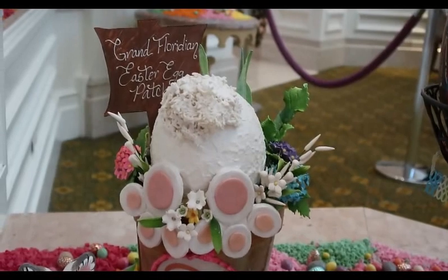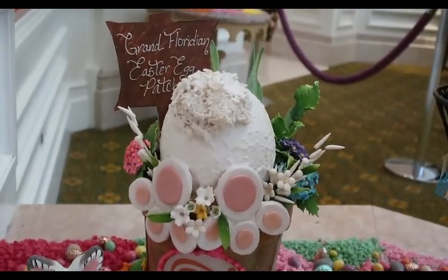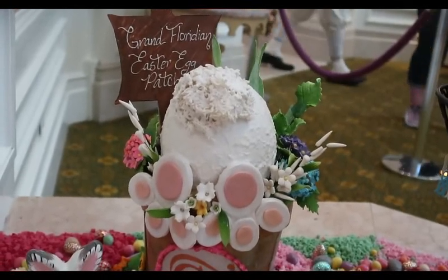This is the Grand Floridian Easter egg patch. Every year the Grand Floridian puts out chocolate Easter eggs.